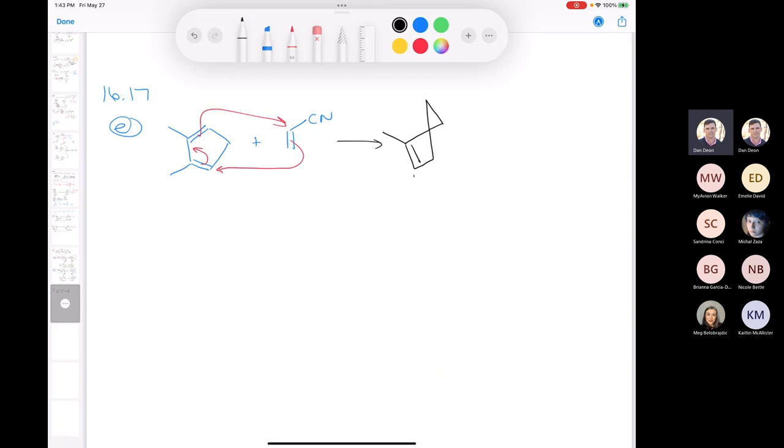We have the two methyl groups here. We have our six-membered ring finished up like that. And we're going to have the nitrile, the CN, C triple bond N, pointing down like this. It's going to be in the endo position. And we're also going to end up with the enantiomer in this case. And let's try the last one.